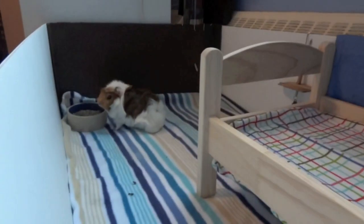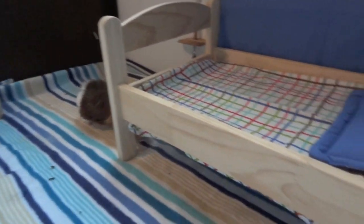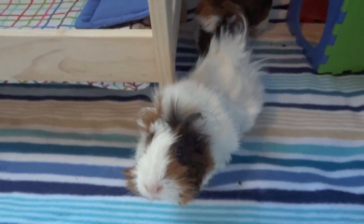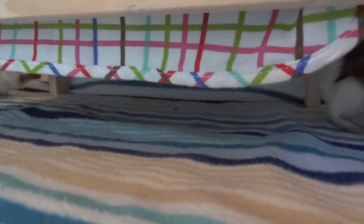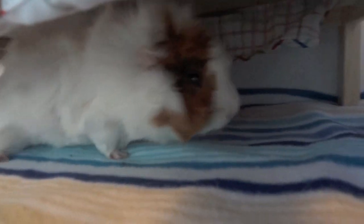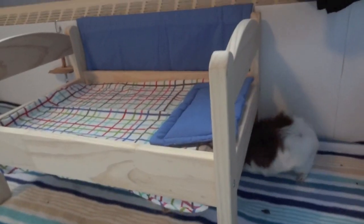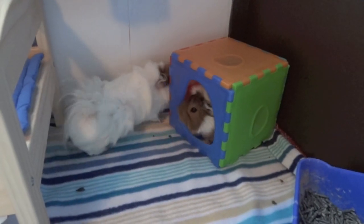Oh, Winnie's having a snack. Gotta go exploring, Win. I think I'll maybe try putting their hay up there or some treats to encourage them to go up top. They're so excited. Let's see underneath the bed. Hey, Winnie, are you hiding? Here's a little Pippin. I'll show my hand. It's about as long as my hand, so it's not very high at all. They should be able to hop up there. Pippin, your sister is in that house.